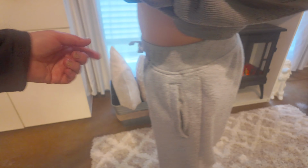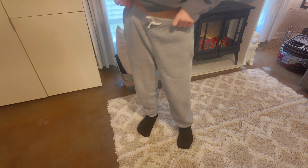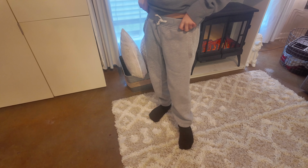So my son is 13. He's about 90 pounds and 4'10". Bought him a 14-16, and it fits perfectly. It comes in 10 different colors and all kinds of sizes, all the way from little boys 4 all the way up to a big boy's size 18.